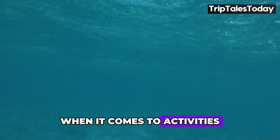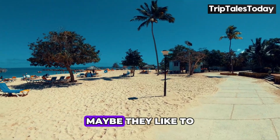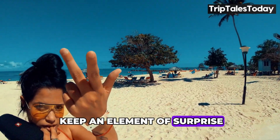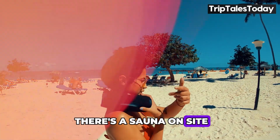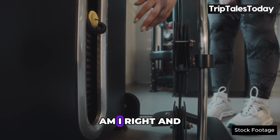When it comes to activities, Hotel Brisas Guardalavaca has got you covered. While we don't have a detailed list, maybe they like to keep an element of surprise, we do know that there's a sauna on site. Perfect for sweating out all those Cuba Libres from the night before, am I right?